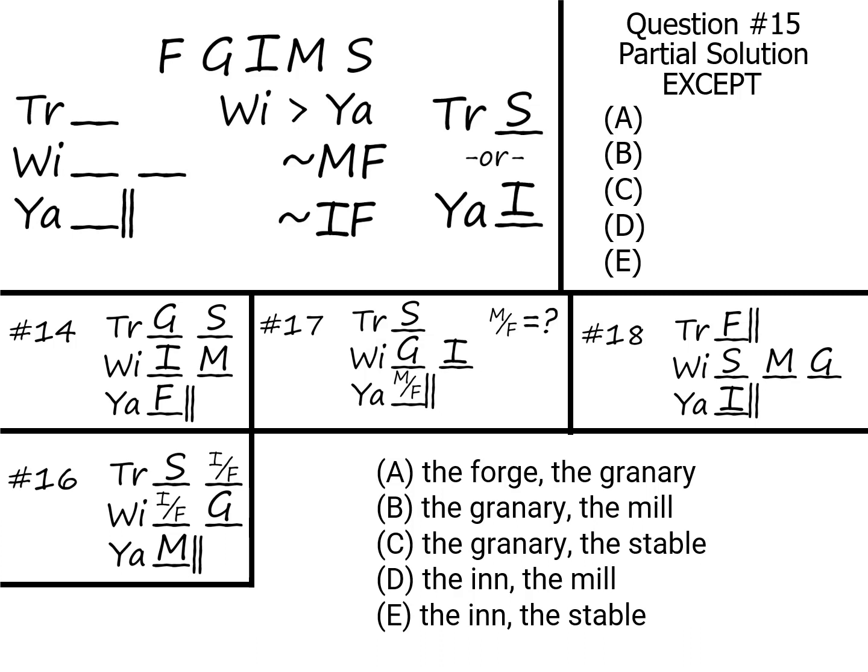We leave questions like this off until the very end because our previous sketches often allow us to eliminate some answer choices. All the sketches we've seen so far that have a pair of buildings with the Trents are possible answers. So if we look at question 14, we can see that answer choice C is an acceptable list. It's possible for the Trents to have G and S. If we look down at question 16, we can see that it is possible for the Trents to have S and I or S and F, and answer choice E is S and I.